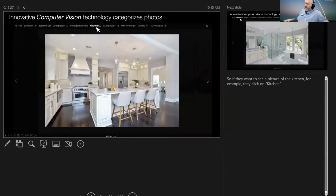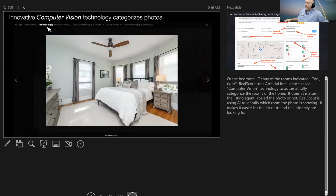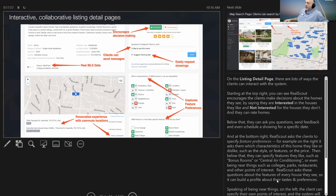Here are 7 kitchen views in this particular listing. And by the way, you don't have to go in here and set any of this up. This is done automatically. The MLS pulls the photographs in, and artificial intelligence software looks at them and goes, oh, there's an oven in there, this must be a picture of the kitchen, and it sorts it by kitchen. Okay. Bathroom views, very photo-centric, very easy for your clients to see the views that they are looking for.